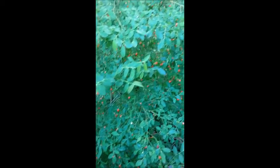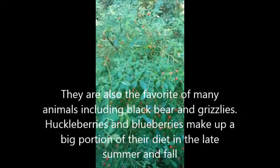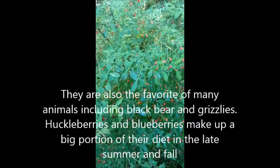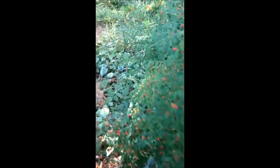So I thought I'd make a video about picking huckleberries. I love huckleberries. They are my favorite, and this year seems to be a bumper crop of them. I'm just going to show here. Look at all these berries. The bush is just absolutely loaded with them.